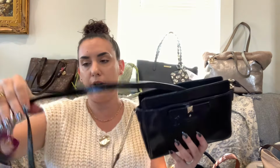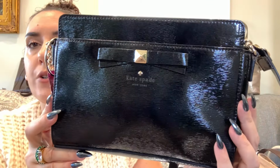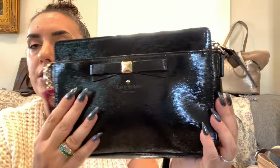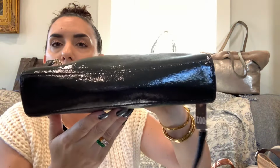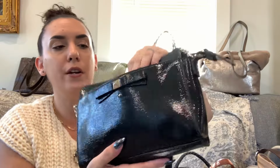Next up, we had the black Kate Spade crossbody bag in a patent leather. This is crossbody, will stay crossbody, cannot adjust or remove. Gold tone chain detail on the strap. This is in excellent condition. I think I'm a little far away. Let me bring you guys in a little bit. There's your Kate Spade on the front with the bow. It's a textured patent leather. No exterior pockets. Excellent condition. Oh, sorry, there is one on the front.